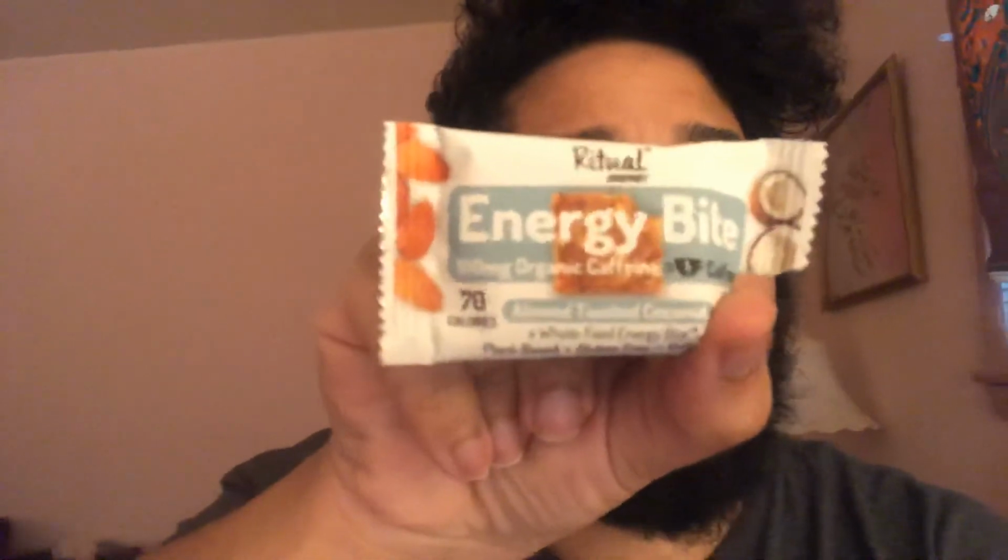Very chewy. It's not just a one-and-done granola bar where you take a piece, chew it two or three times, and then swallow it down. I guess the chewiness, or maybe it's just me, lends to more chewing of it. Also, probably the oats or whatever. But yeah, it's a good chew too. If you want a quick pick-me-up, Ritual Energy Bites, or Energy Bite. Very good. I would buy it.